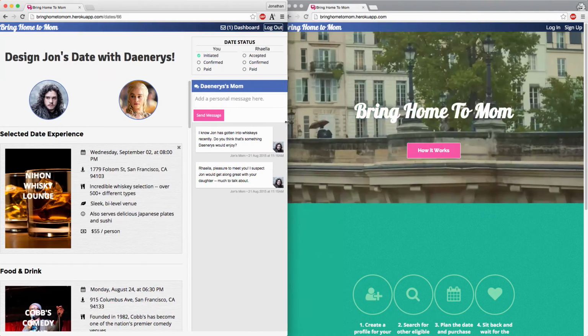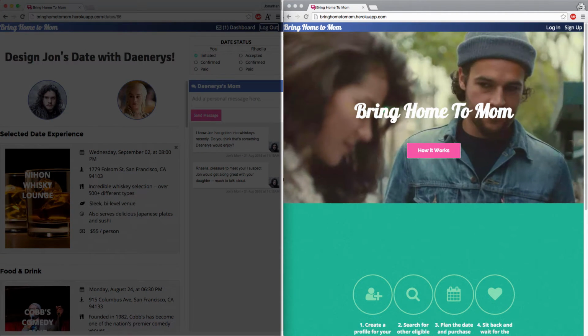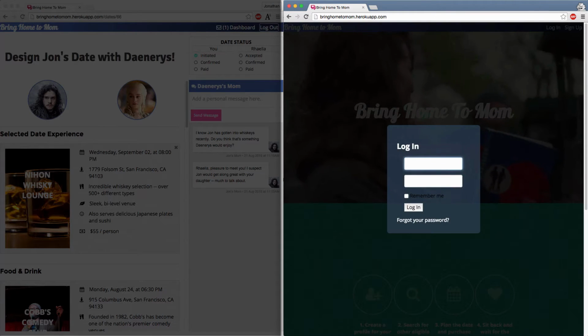In order to see how the rest of this planning process is going to work, we'll need to step into Rayla's shoes as well. So let's open up another browsing window and log in as her, so we can observe what each parent sees side by side.